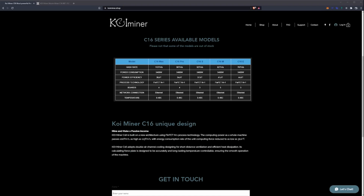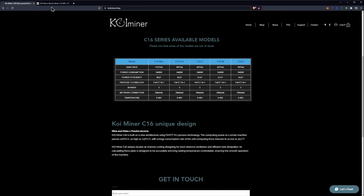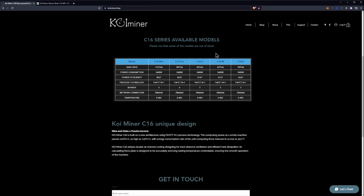So that's the complete lineup of the C16 miners, and as I stated, I purchased them from BT Miners here. Right now, you can purchase the Coinminer C16 Pro, or you can get the S or the M. Right now, the E model and the Max model are not available through BT Miners. Pricing on these is going to be $8,200 for the 98 terahash model. You're going to have $7,500 for the 92 terahash model, and you will have $6,799 for the 83 terahash model, keeping in mind the S and the M, as stated over here, would have 3 boards in them instead of 4.